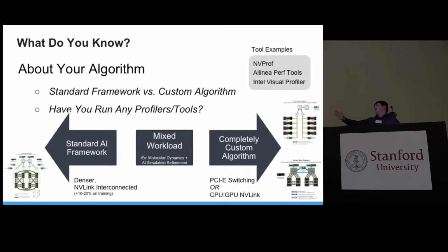So you have a very specialized hardware architecture on the left, denser. It'll be more NVLink interconnected because there's a performance dividend to that. You'll have a mixed workload, which will be kind of balanced. We can talk in a bit more detail about that later. And then something that's completely custom on the far right-hand side will map to a couple of different variants that we'll talk about in more detail.